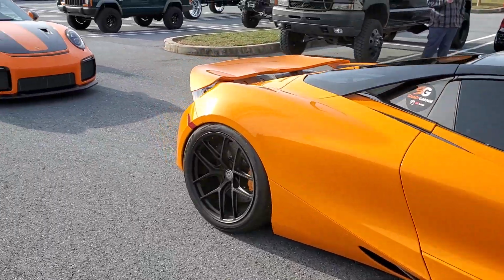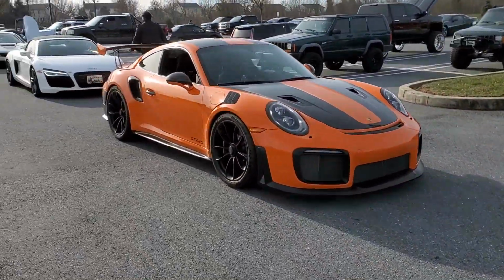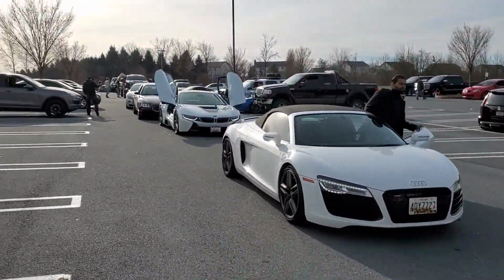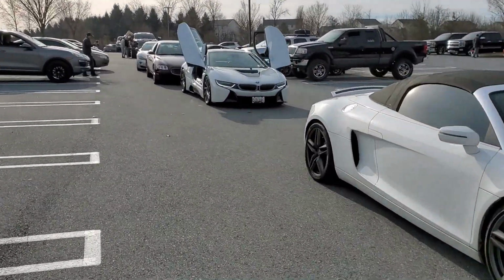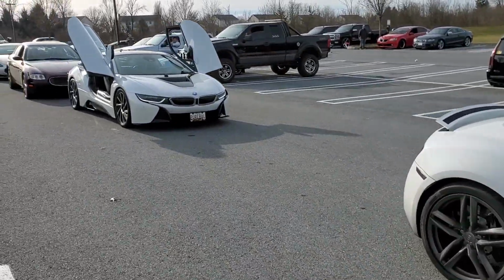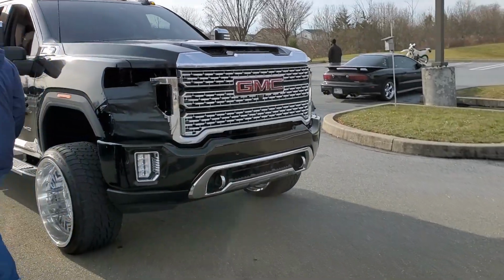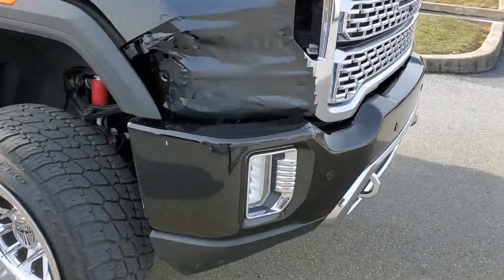All right, got the lineup of people leaving here. Seen most of these cars already, but it's worth a shot here. Going up through, we got a big bear coming up ahead. I think it's bigger than all the ones that I showed before. Looks like the Duramax is having some headlight related issues.